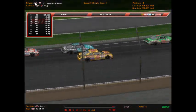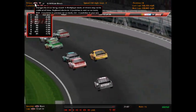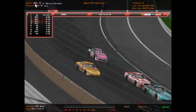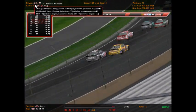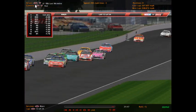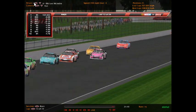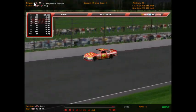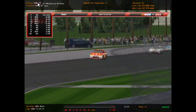Jay Jefferson goes inside of him now, as is Quentin Moore in the 21. And Levi McIntyre watching on just behind him as well. And whoa, McIntyre got very close to Brock's car. Joshua Caldy's dropped back to 22nd. Jessica Shelton back to 23rd.